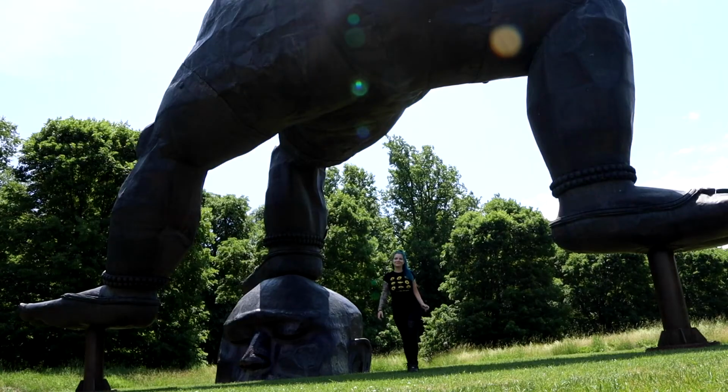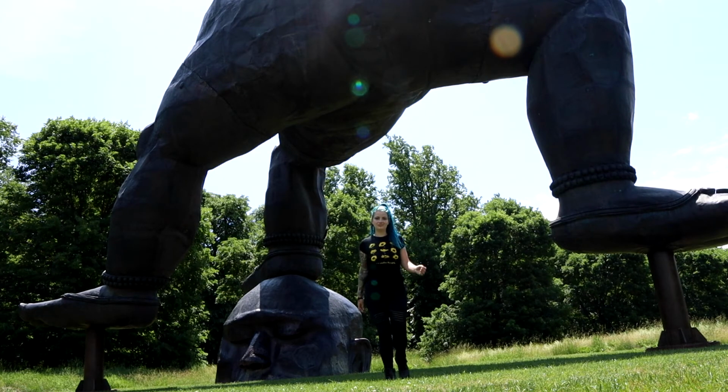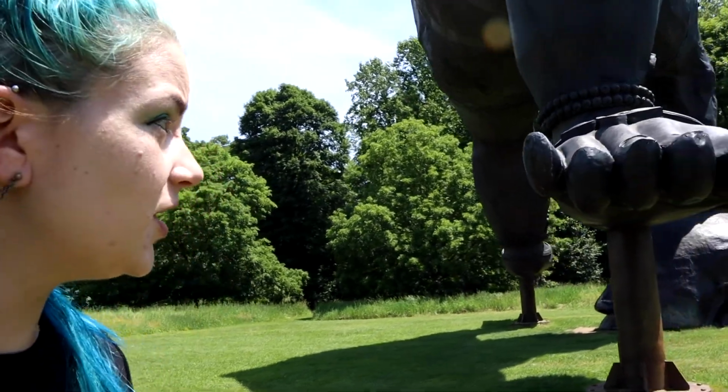Another little tip I have for you guys is the park opens at 10, so I would try and get here as close to that as possible because it gets very hot in the sun, and though there is places with shade, walking from like sculpture to sculpture, you're basically in the sun the entire time. It gets very hot.